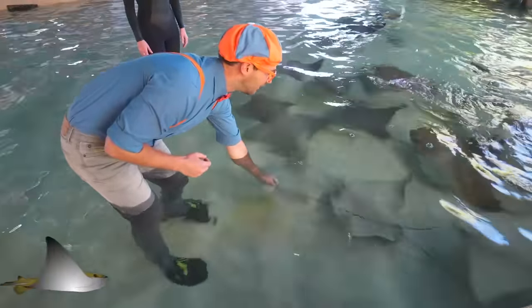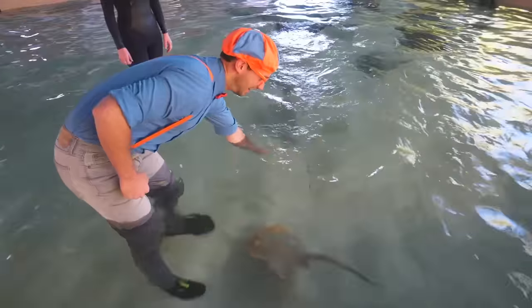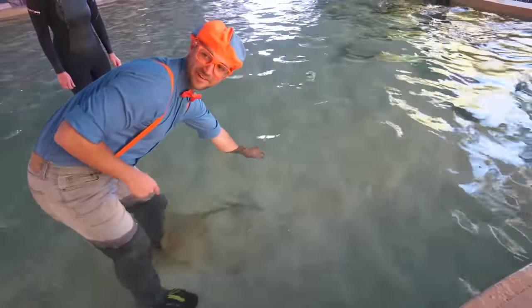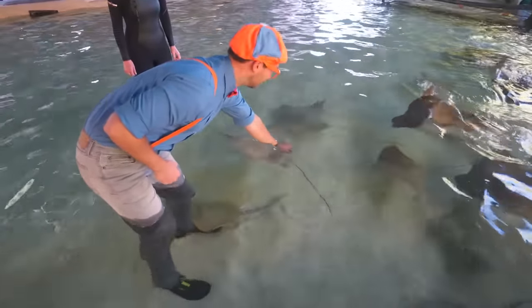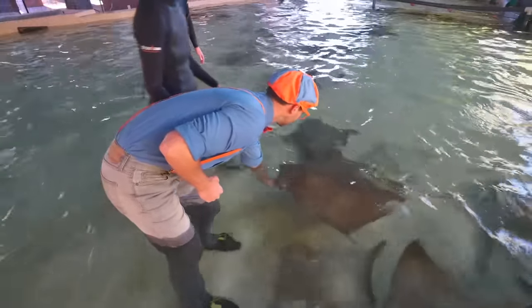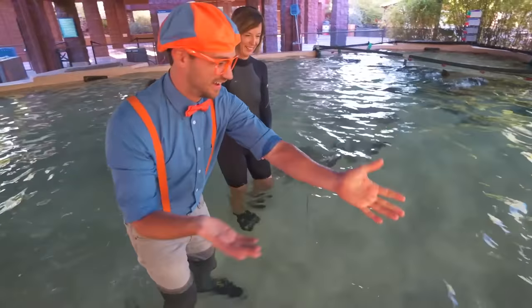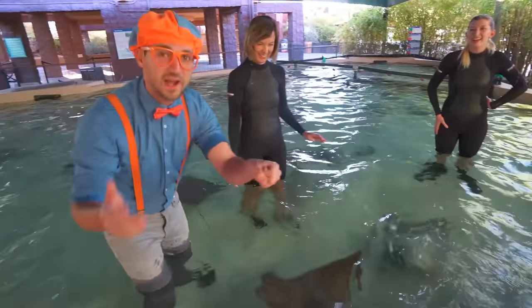Okay, here you go. Whoa. Whoa. Whoa, look at that one. So you've got a blue spotted ribbon tail sitting on your feet. Okay, do I go deeper in the water? Let's see what we can do. Oh, there you go. Oh, I did it, look, it's gone. It sucked it right out of my hand. Can I do it again? You can. Oh, thank you. They sucked the food right out of my hand.